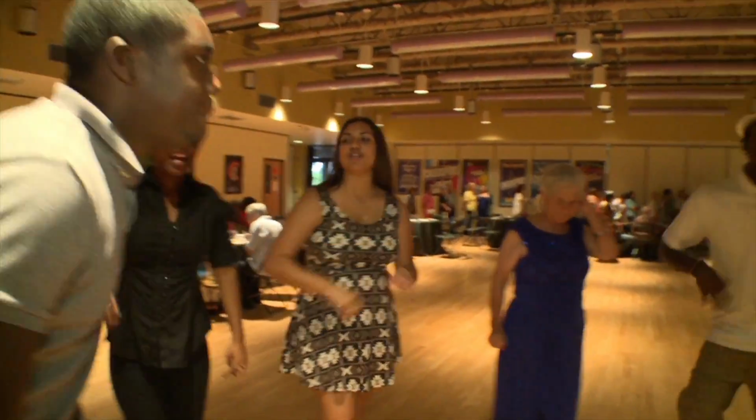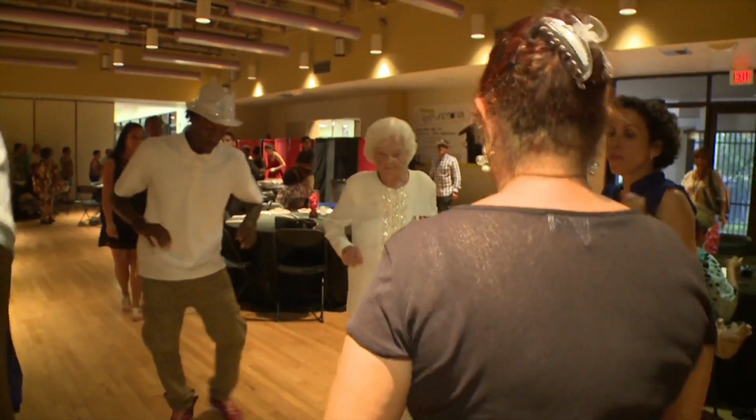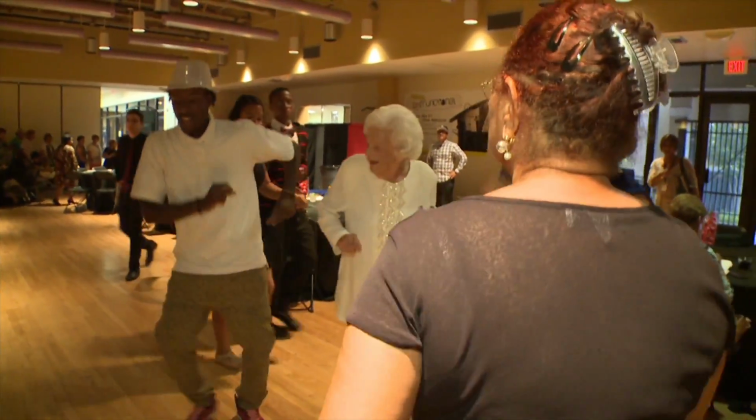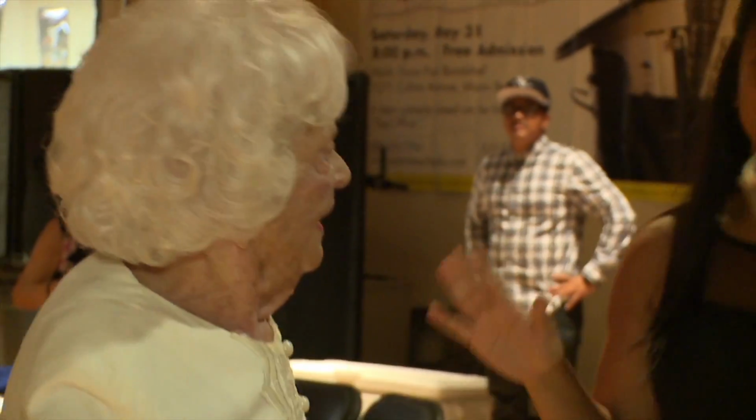And then there was Faye Isaacs, undoubtedly the breakout star of the night. At 94 years young, this Miami Beach resident showed off her amazing dance moves and cut up the floor most of the night. I'm far from amazing.